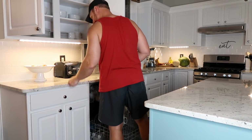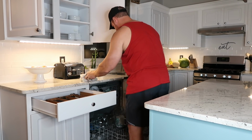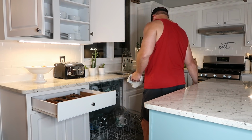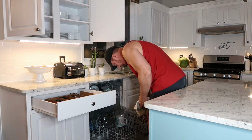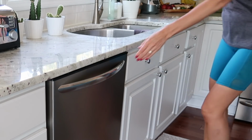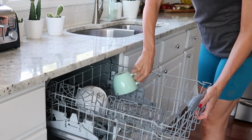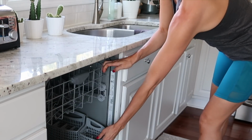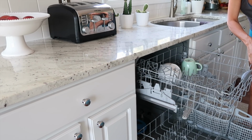You have a place to put your coffee mug, your breakfast dishes, and you can put your dishes in there throughout the day. Everyone in the family can do the same. And then by the time you put the dinner dishes in, it's full. You can run it. It makes your kitchen stay nice and clean throughout the day because we're not having a full dishwasher of clean dishes and a full sink of dirty dishes.